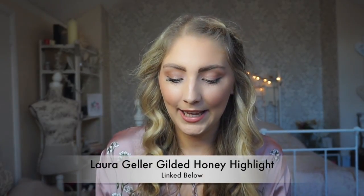Highlights on their own, this was an incredibly difficult one. As everyone knows, I love a highlight, and I've recently got the Champagne Pop highlight from Jaclyn Hill, which is just insane. I didn't use that throughout the year, so I'm not including it. Laura Geller Gilded Honey highlight, just gorgeous. You use it every day, or you wet your brush for a more intense one. It's just this gorgeous glow. Again, I just love it.